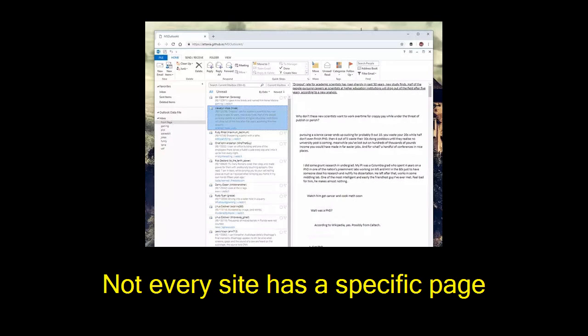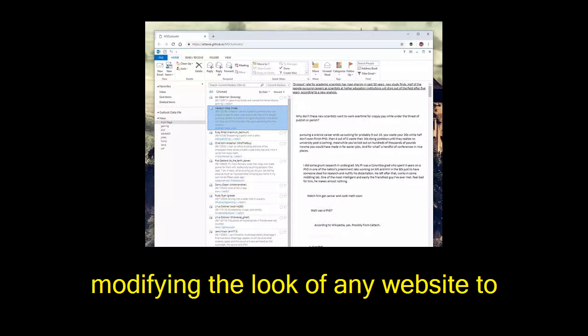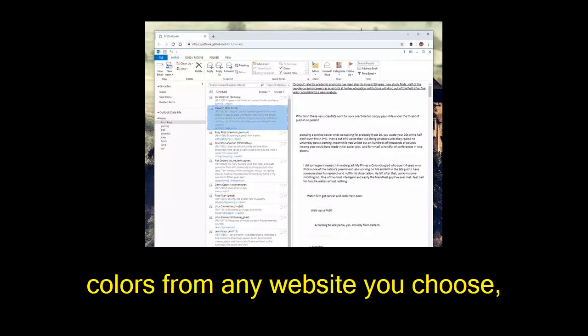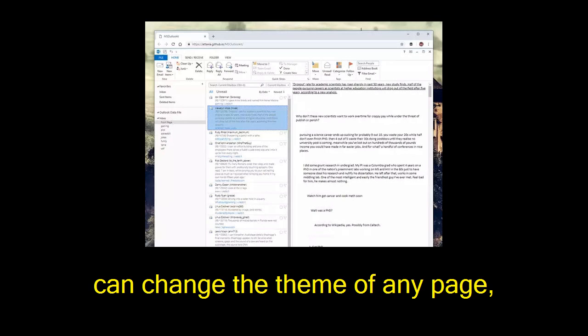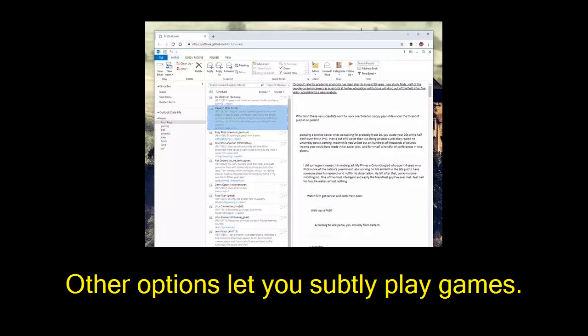Not every site has a specific page just for viewing it at work, but some extensions offer a similar service, modifying the look of any website to make it seem less interesting. Decreased Productivity, for Chrome, removes the images and bright colors from any website you choose, while Stylish, for Chrome and Firefox, can change the theme of any page, including YouTube and Twitter, to make its appearance more muted. Other options let you subtly play games.